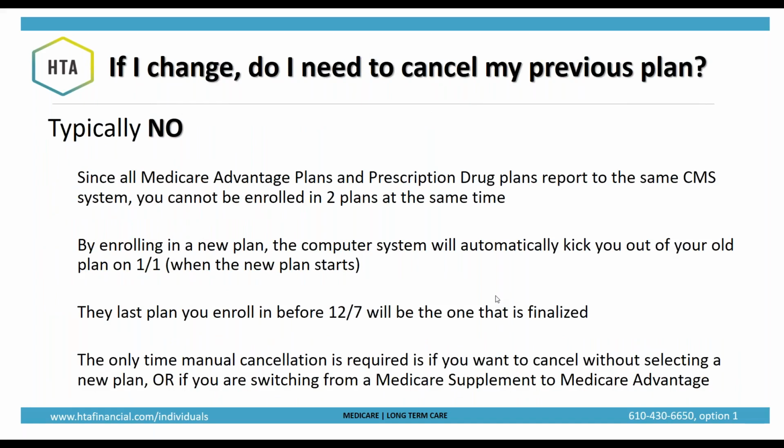But if you do want to change, do you need to cancel your previous insurance? Typically not. Since Medicare Advantage plans and prescription drug plans report to the same CMS system, that's the Center for Medicare and Medicaid Services, that's the same system as Social Security. Everything kind of falls in the same computer system, and they do not allow you to be enrolled in two plans at the same time. So by enrolling in a new plan, the computer system is going to automatically kick you out of your old plan on January 1 when the new plan starts.